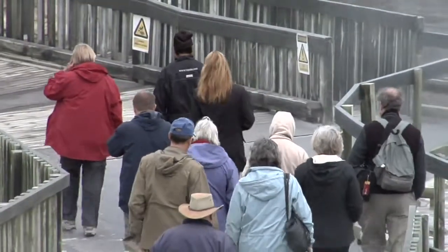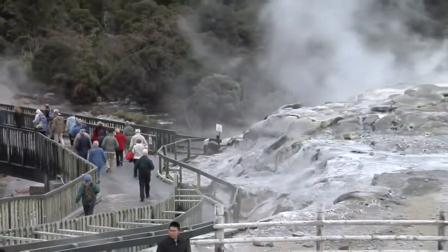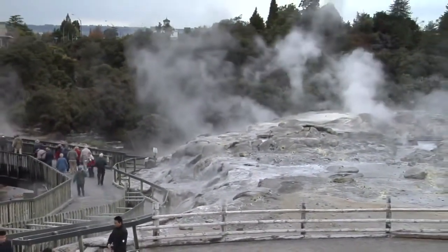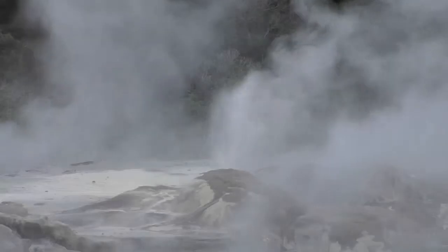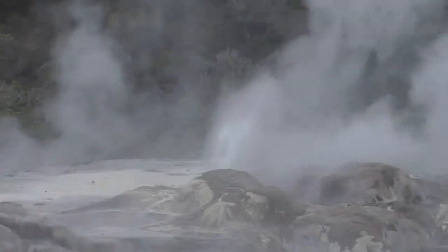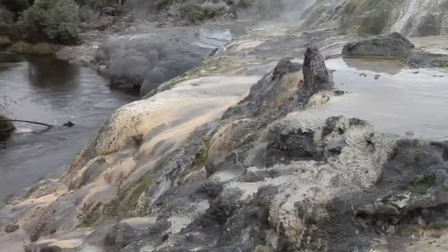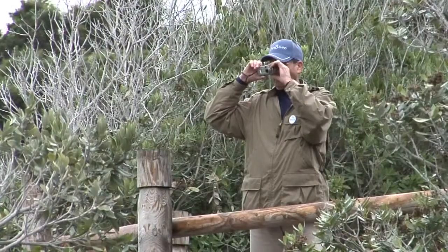Pathways reveal bubbling volcanic mud pools, which account for the distinctive heavy smell of sulfur. Geysers periodically erupt, spilling tons of steaming water from thousands of metres below the Earth's crust high into the air. The Maori use this thermal activity for providing constant hot water and for cooking the traditional hangi.